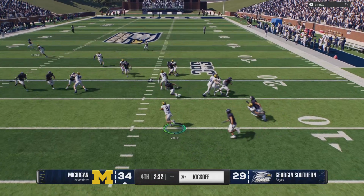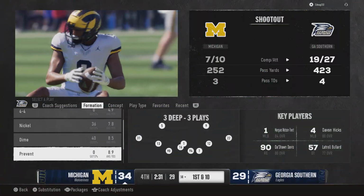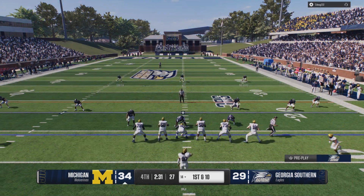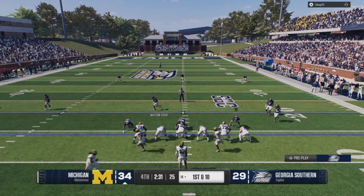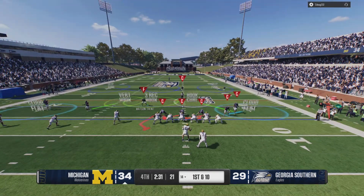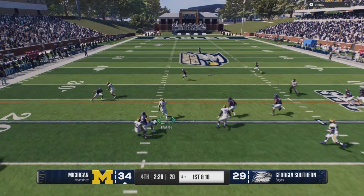Coming out with it, it's Morris. I know he thinks he can house every return, but sometimes you just have to take a knee as he stopped at the 14. And here comes the Michigan offense back on the field. After standing on the sideline and watching that long touchdown drive, they really need to put something together to give their defense a rest. And that's a real thing, man.